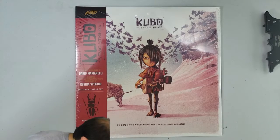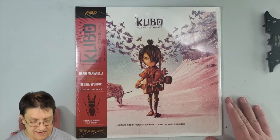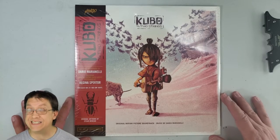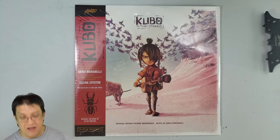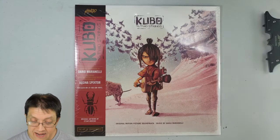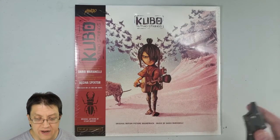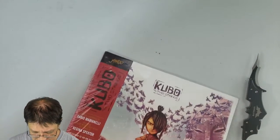I love this movie. I love stop motion animation anyway, so the fact that we get a movie that not only has great stop motion animation, but has a great soundtrack, as a big soundtrack geek as you might have guessed, but just in general, everything about it I loved. It really struck a chord in my heart, no pun intended. And this is a beautiful release. This artwork is so fantastic. Let's crack it open with our bat blade and take a closer look at some of the artwork on this vinyl release. Oh, so excited! Oh, it's so beautiful, just like the movie.